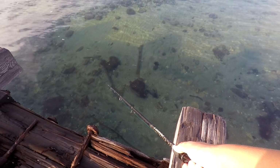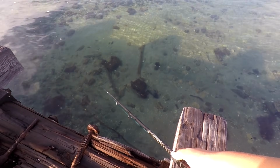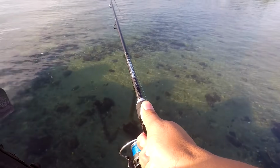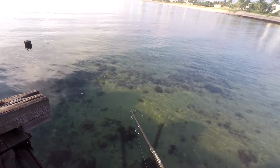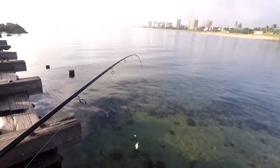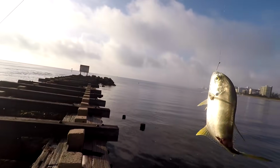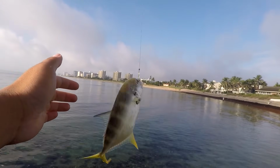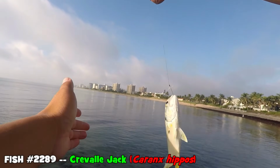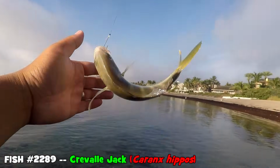What is that? Something is nibbling at it. Got him. What was that? Oh, it's a little jack. No way. What? Our first fish of the day and second species of this fishing trip is actually a crevalle jack that apparently has been badly damaged too.